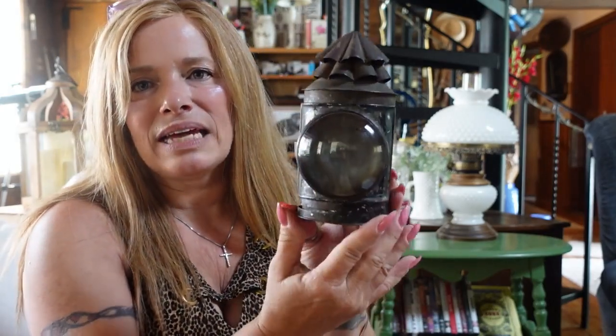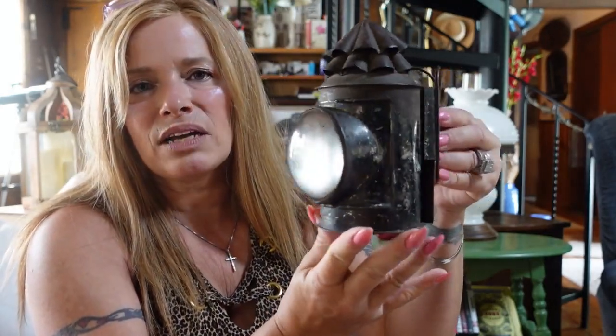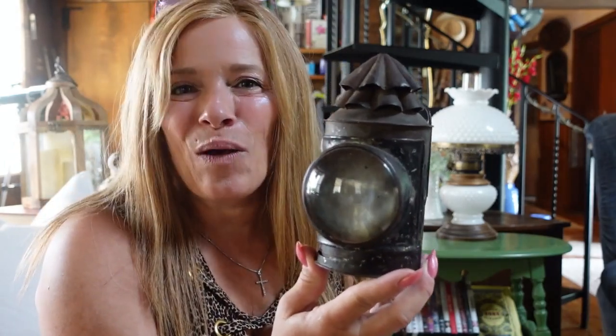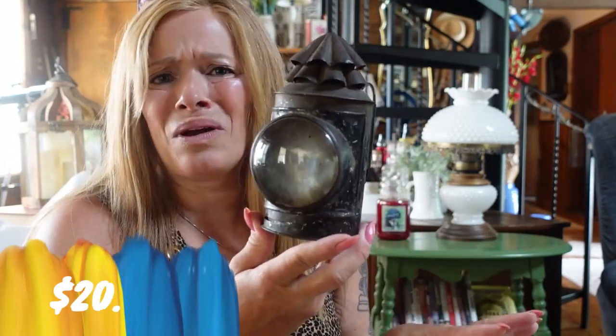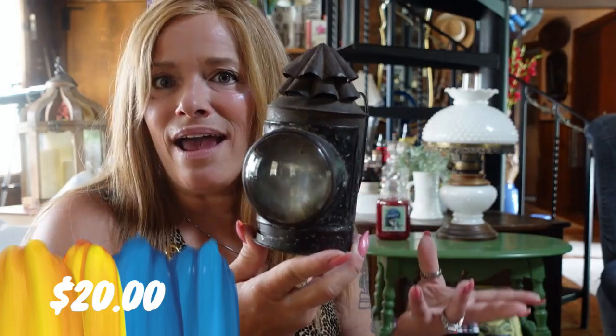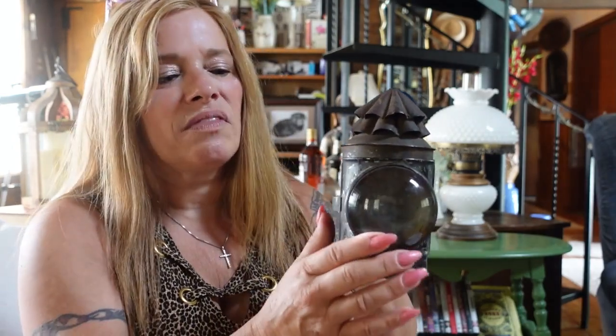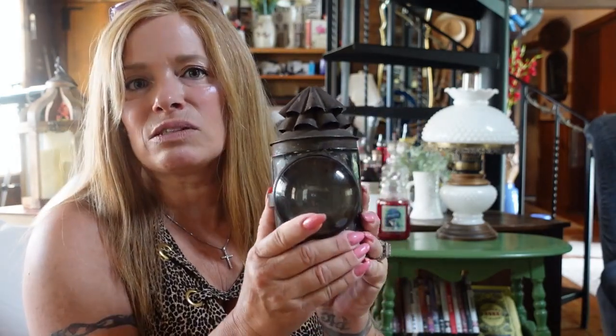Now, I have saved what I consider to be the absolute best item for last. Scott saw this little antique lantern when we were walking through and was absolutely transfixed with it. It was Charlie's, shocker, right? And he said to Charlie, you know, how much do you want for it? Charlie was like 20 bucks. Scott was like, sold. And this lantern proceeded to come home with us. We didn't even open it until we got in the car. As we're driving home in the car, I decided to open it and see what this was all about.